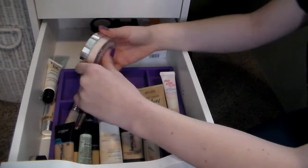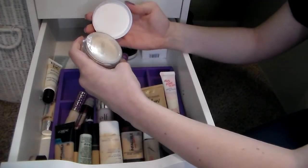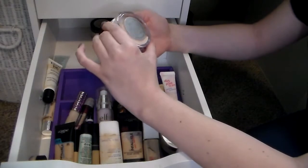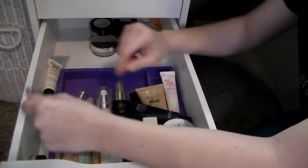Then I got this Becca Powder. I don't even think I've used this. Maybe I have. It's the cooling powder. I think I have used it, but I don't use it that much. I would like to keep trying this, so I'm going to keep it.